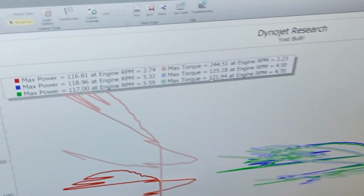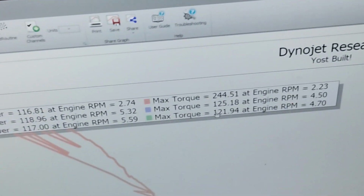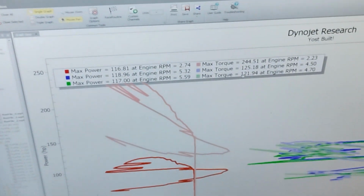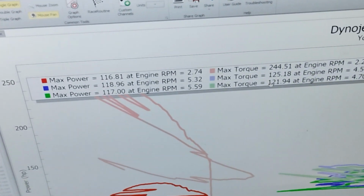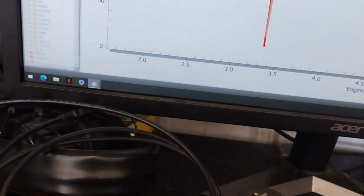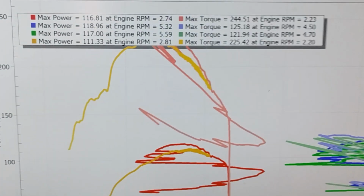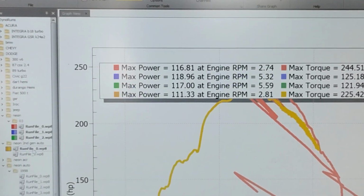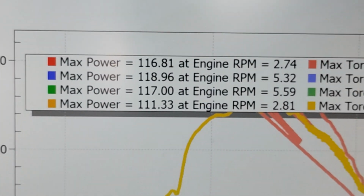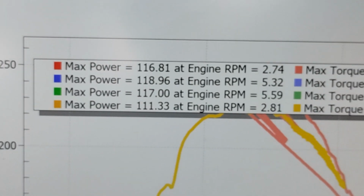So final number: 118.96 wheel horsepower, 125 wheel torque. Hopefully you guys got it close on your guesses, but I've dynoed the same exact setup right here with the auto. And that number was 111 horsepower. So the difference between an automatic Neon and a manual Neon, 7 wheel horsepower with the same exact setup.